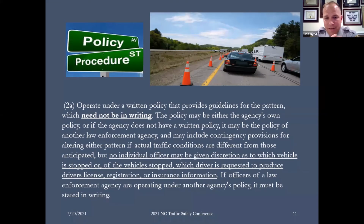These days, I don't know of any agencies that don't have some kind of policy that addresses checking stations. But again, not to interrupt you, Justin, he's exactly right.